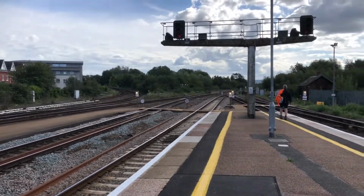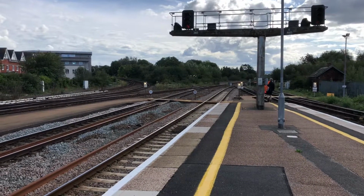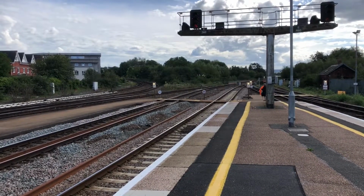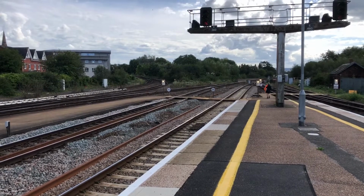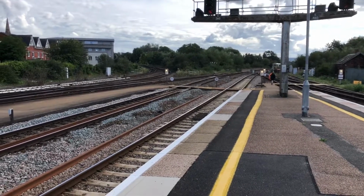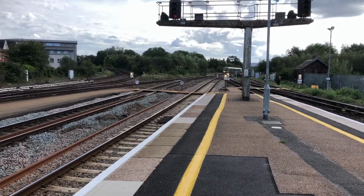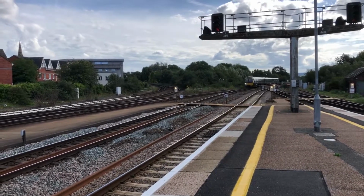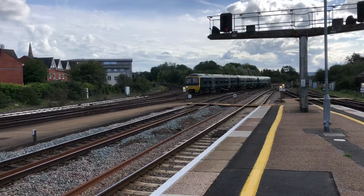Okay, well, you've got the Exeter service now coming in from Paignton, on time as well. What make of train do we have here? It's another turbo, the 165102.